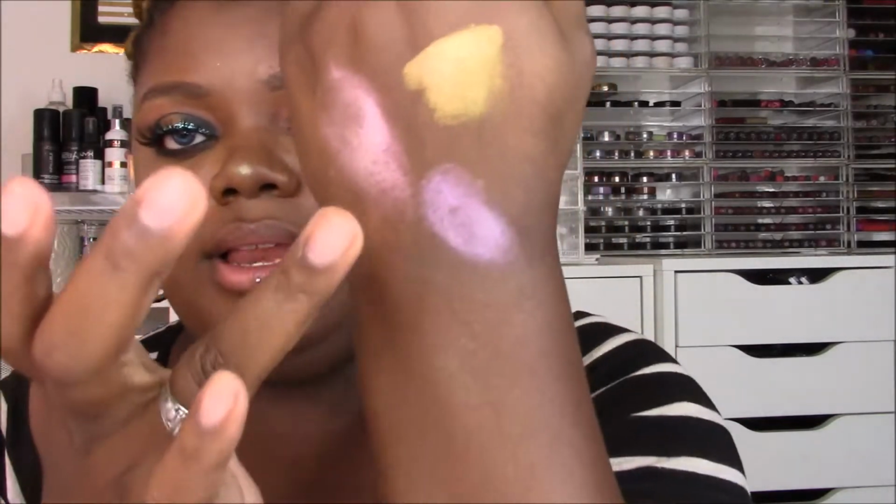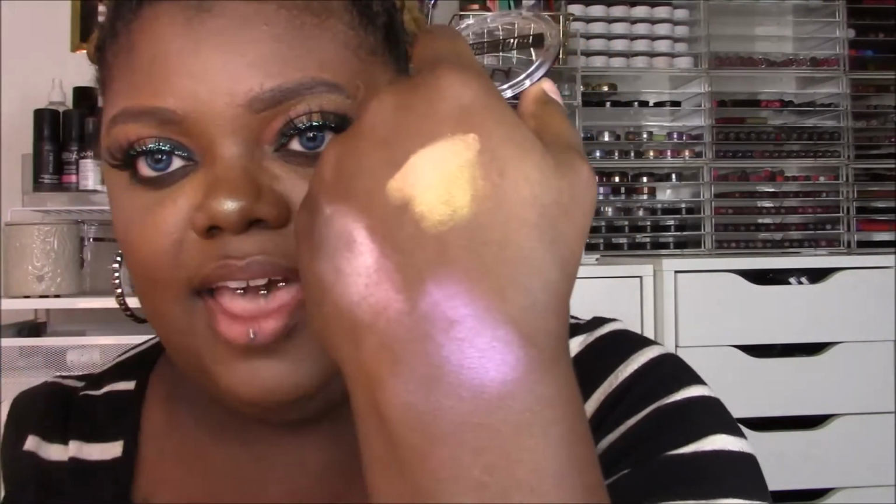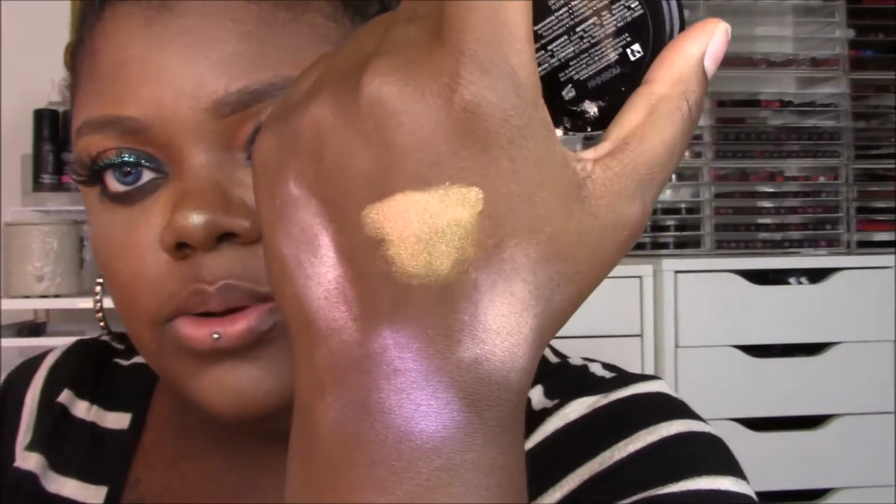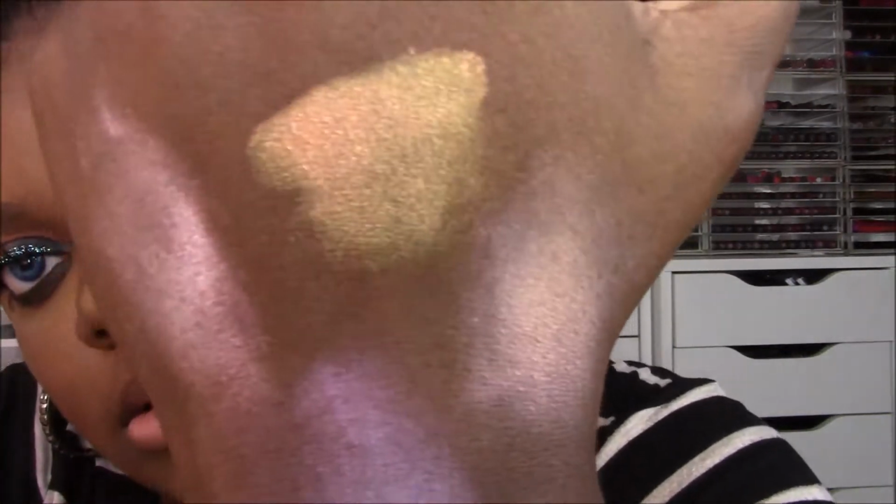Let's see if we can guess what that one is shifting. Definitely a lavender. See that? Definitely a lavender. And then this one is Crushed Bloom. This one shifts the least, but you're still going in with a peachy golden shade. So, right here. And yeah, I have like 2 other colors, or 1 other color if I'm not mistaken. But that's another way if you want to try DuoChrome.